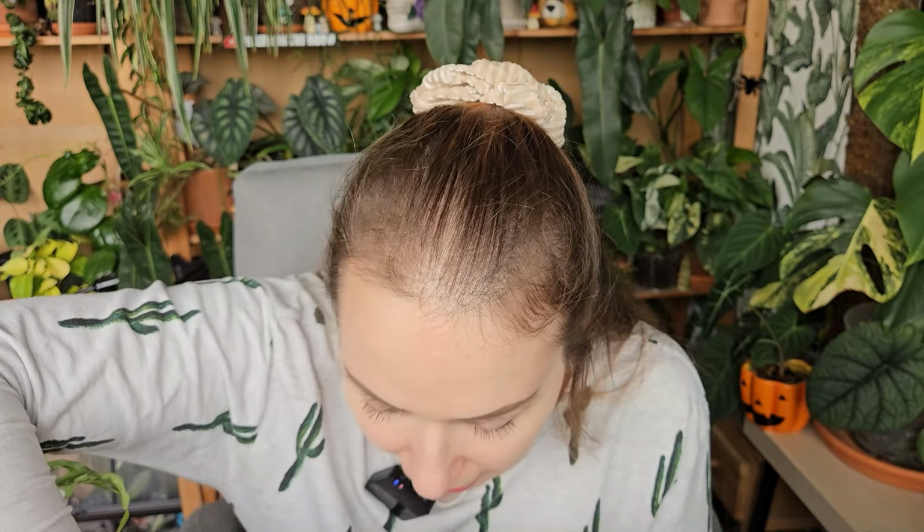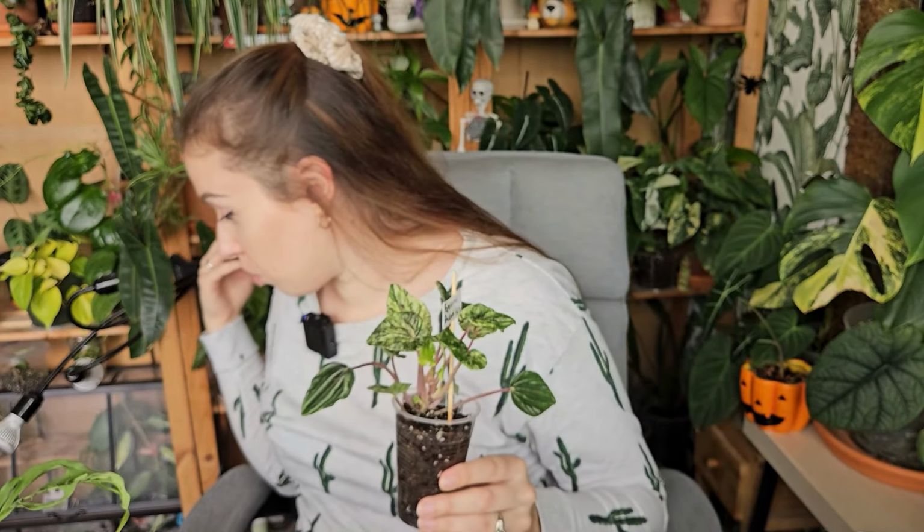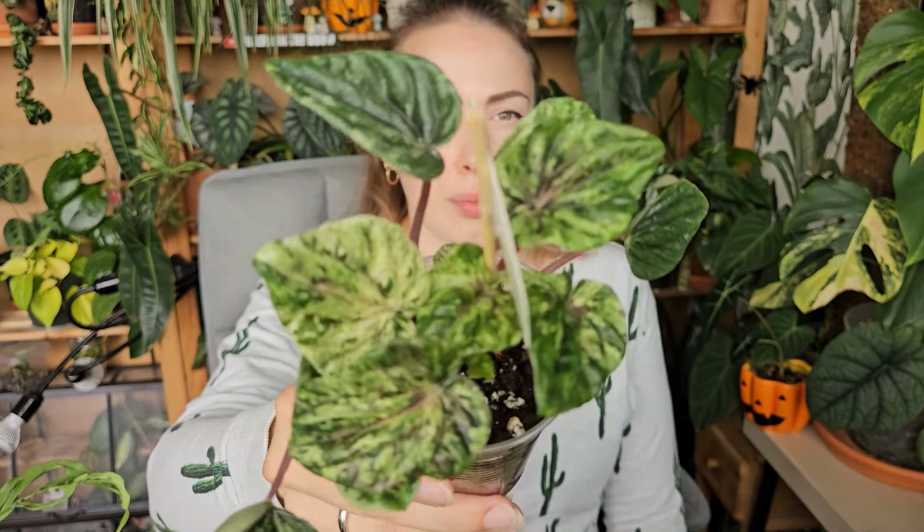Okay, so I did swap for philodendrons. Oh, I sold all of my philodendron splendens. Oh, okay, yeah, that makes sense. Anyway, I did swap one philodendron splendid cutting and one Monstera cursiva cutting for this beautiful Peperomia Buenos Aires.